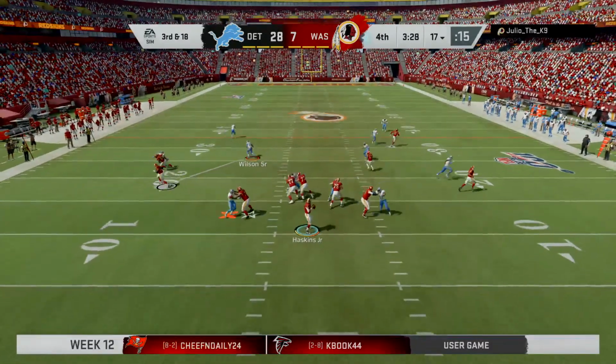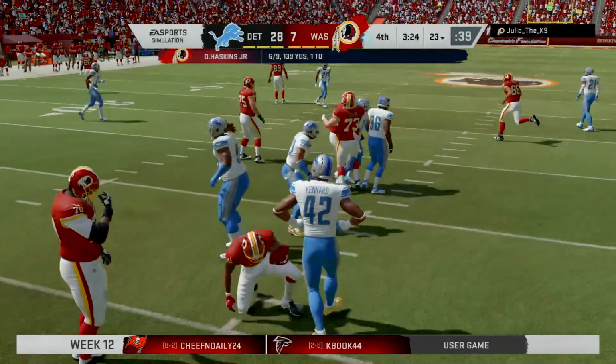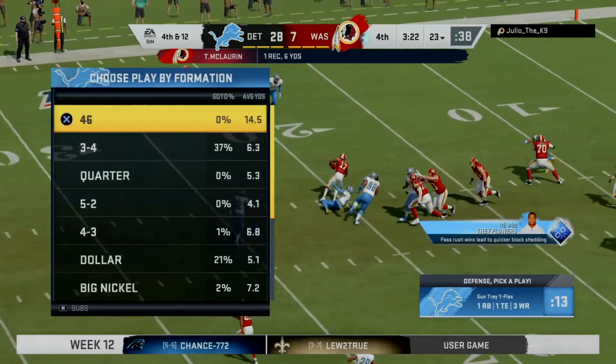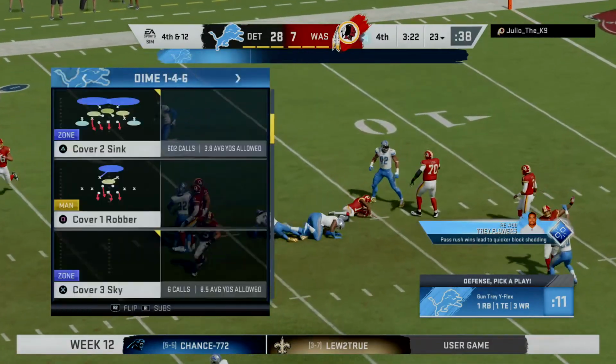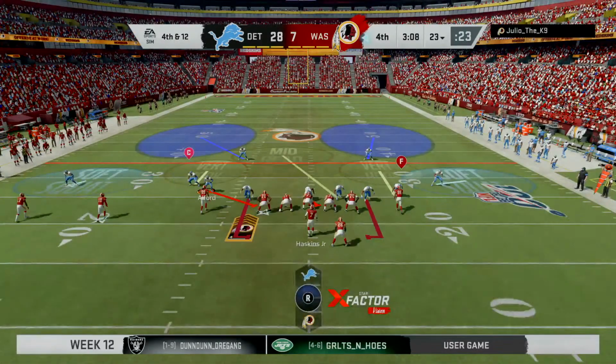Throwing on 3rd and long. Haskins. That's complete to his receiver, McLaurin. And they'll get him down here at the 23. The completion good for only 6, and that'll bring up 4th. Their already slim hopes are going to ride on this one. They'll go on 4th down.